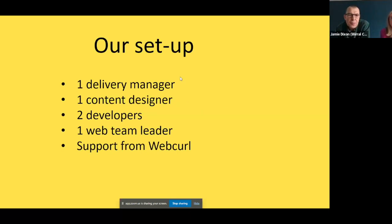We have 2 developers in-house with a web team leader, and then we also have support from WebKerl, which is really helpful for us because they've got a lot of experience in LocalGov Drupal. So they've been really helpful with suggesting things along the way. And there are some really good suppliers within the community who can really help you if you want to move forward with developing your site on the platform.